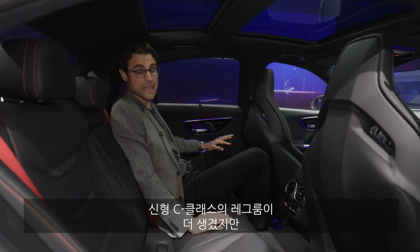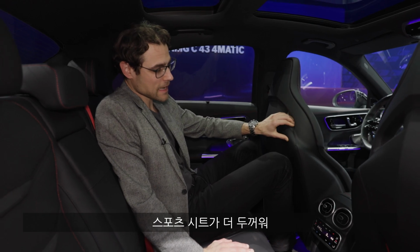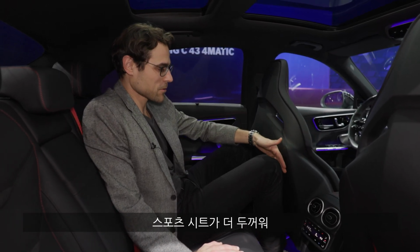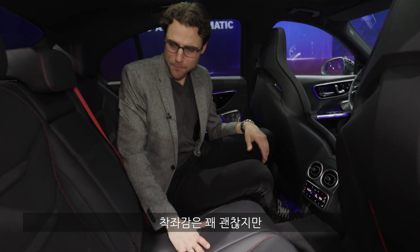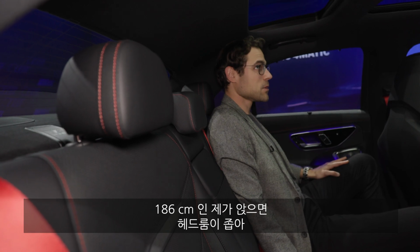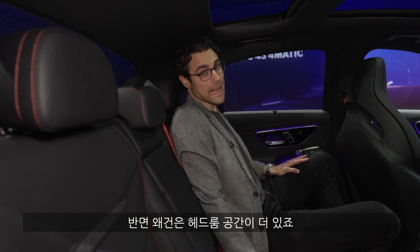Welcome to the rear part. This C-Class generation has more legroom now. However, these sport seats are just more voluminous in this area. So you lose legroom with the C43 AMG model indeed. Here, the comfort is actually quite good. The only thing is headroom-wise, with 1.86 or 6'1", I do hit my head here. So this is the disadvantage of the sedan.